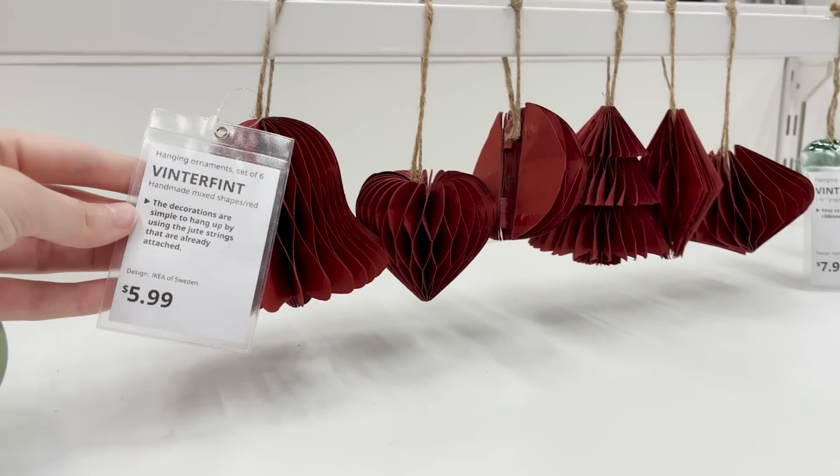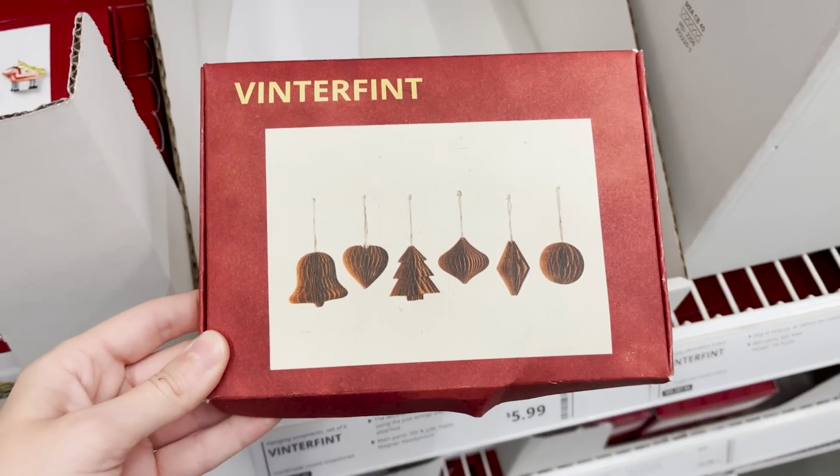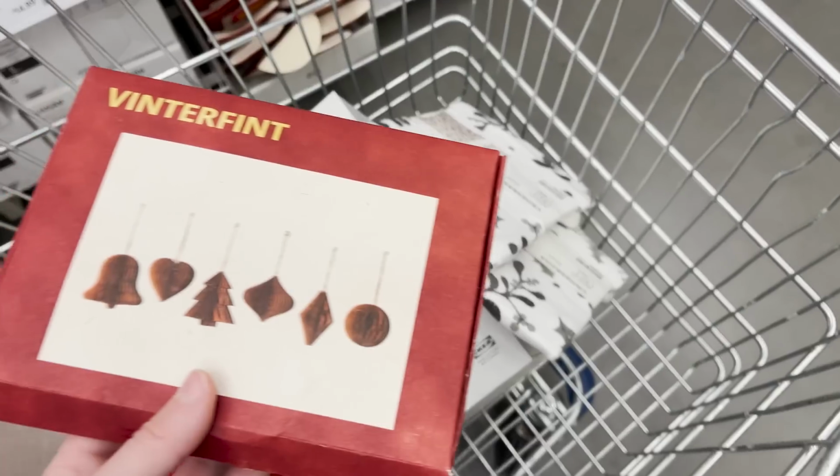The deep red is really romantic and beautiful, and I love the 3D effect. So I'm gonna grab a pack of these for $5.99.